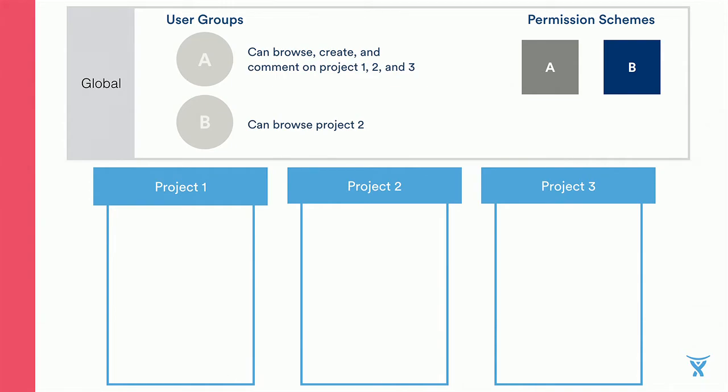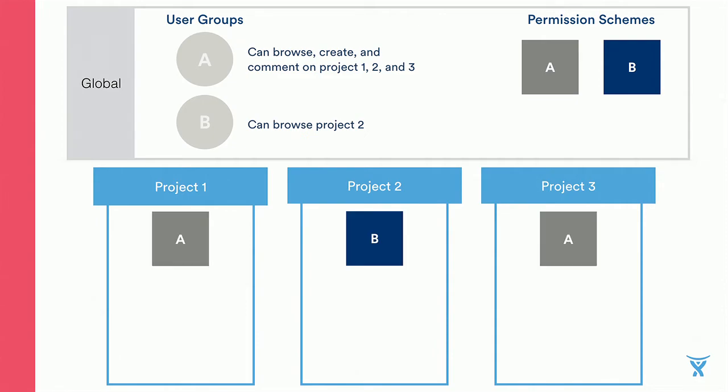Now, how do we connect these user groups to the project? Permission schemes. We're going to keep this high level, but permission schemes associate the user group with a particular project. Again, permission schemes are global. So for project 1, we have permission scheme A, which associates it with user group A. Project 2 uses permission scheme B and associates that with both user group A and B, and you see that project 1 and 3 have the same kind of configuration. Again, user groups are global.